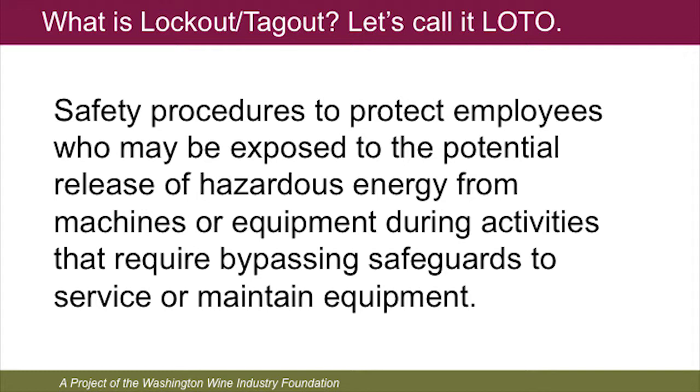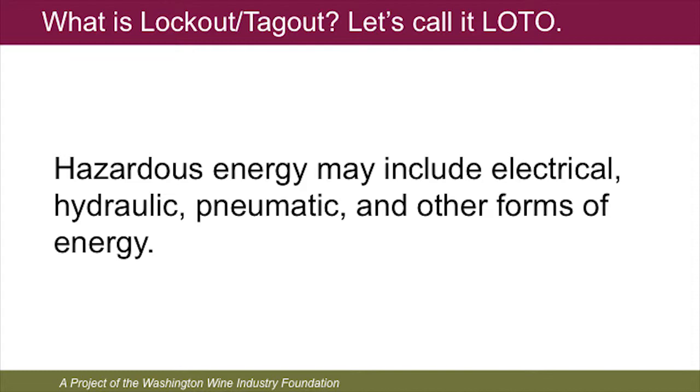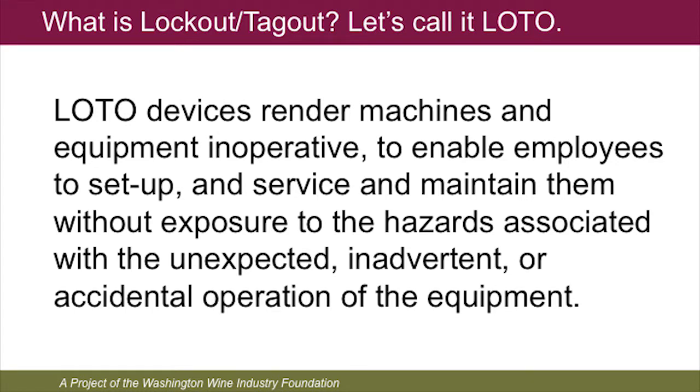Let's call it LOTO. Lockout tagout is a safety procedure for employees who may be exposed to the potential release of hazardous energy from machines or equipment during activities that require bypassing safeguards to service or maintain equipment. Hazardous energy may include electrical, hydraulic, pneumatic, or other forms of energy. LOTO devices render machines and equipment inoperative, and this enables employees to set up, maintain, and clean them without exposure to the hazards associated with the unexpected, inadvertent, or accidental operation of the equipment.